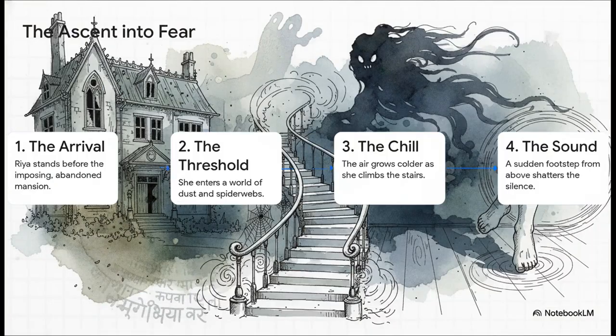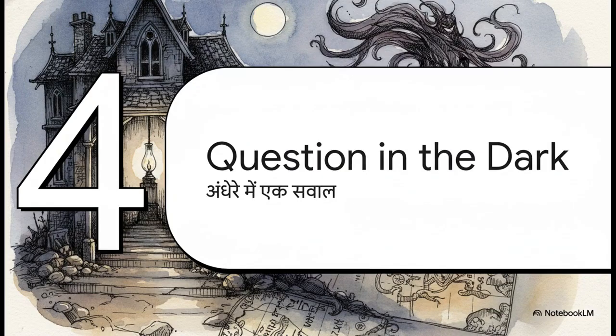The author uses all these little details to make you feel the dread. Riya doesn't just see the mansion, she feels it. The dust, the spider webs, the silence, and then the air gets colder as she goes up the stairs, a classic sign that something spooky is about to happen. And then, bam! A single footstep from upstairs. Suddenly, that local legend feels very, very real. Okay, so the stage is set, the hero is in danger, everything is in place, and now for the masterstroke. The way this part of the story ends, leaving us hanging on the absolute edge of our seats, just desperate to find out what happens next.